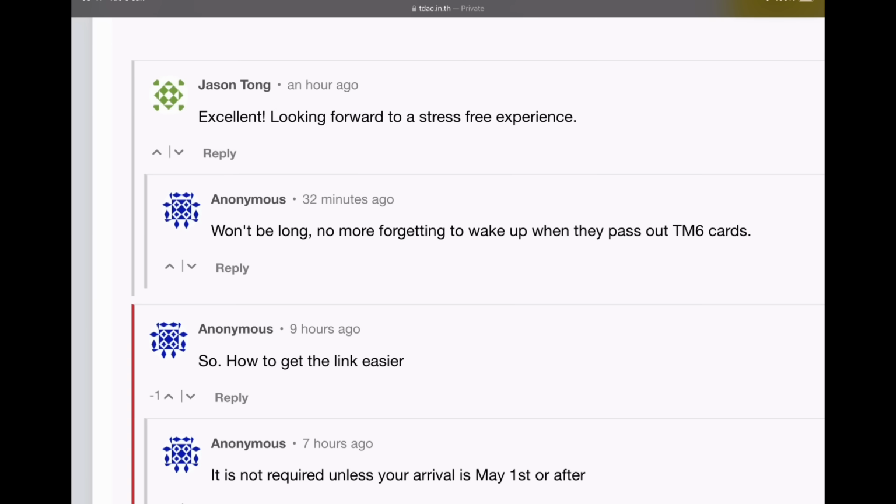Now, just going to the forum, it's got a bit of an outline of some of the questions and comments people are asking. Jason Tong said, "Excellent, looking forward to a stress-free experience." "Won't be long," says Anonymous. "No more forgetting to wake up when they pass out the TM6 cards." I can relate to that. Certainly a lot of the times I was entering Thailand having to fill in the TM6, I never had a pen with me. It was always the problem of getting hold of a pen.